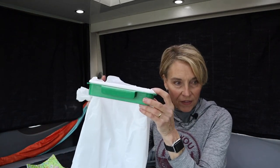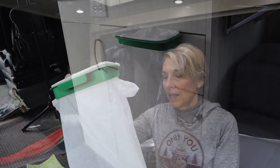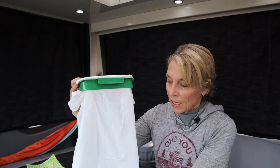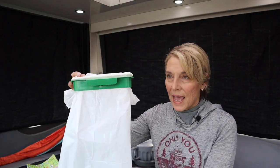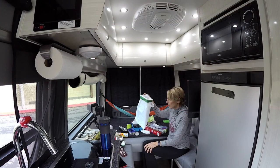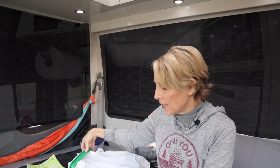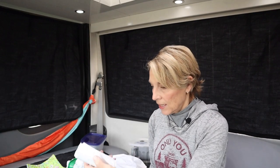But I just found, so this is our trash container that sits on the edge of the drawer. And we also have one in the bathroom. Works really well. I just found these at a DIY store up in South Lake Tahoe and one in Mammoth. I was looking at their bag selection because these are 4 gallon and they're not very robust. I found this. A DIY store is kind of like an Ace Hardware, so they may be available at Ace.